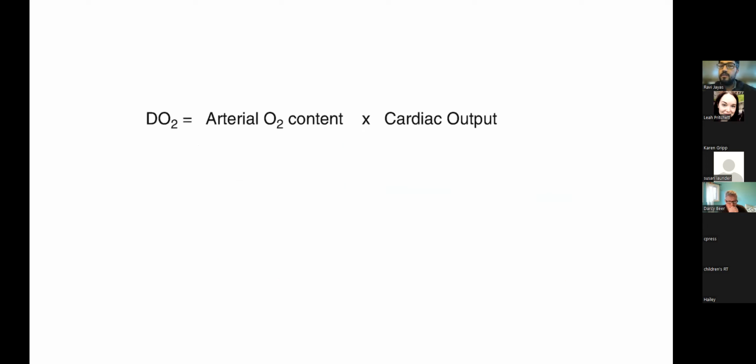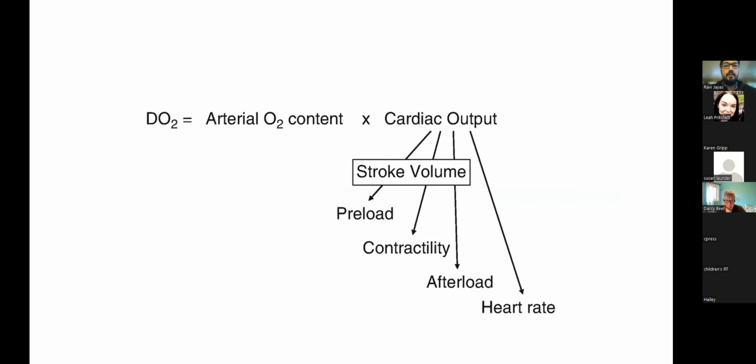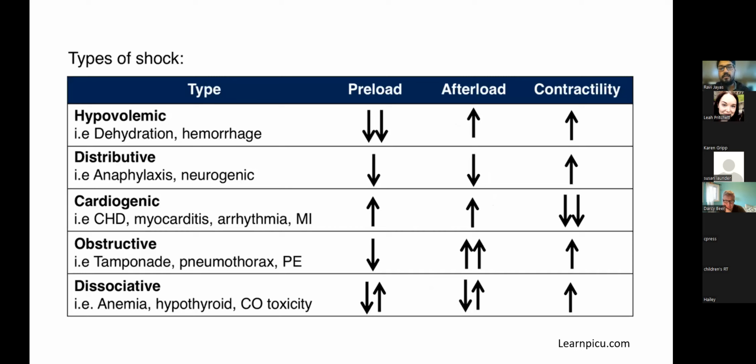Quickly looking at delivery of oxygen, there is the arterial content component of it. Saturation we can modify, and hemoglobin we can modify by blood transfusion. But when we're looking at vasoactive agents, we're really looking at the cardiac output piece. So stroke volume, which is preload, contractility, and afterload, which were already defined by Leah, and then heart rate. We're going to talk a little bit about what those changes are in each of these shock-like states and what we can do to modify them, really looking primarily at the hypovolemic, distributive, and cardiogenic shock states.